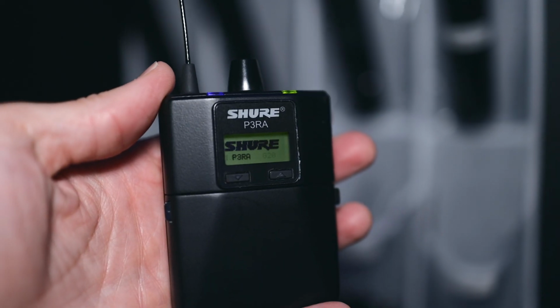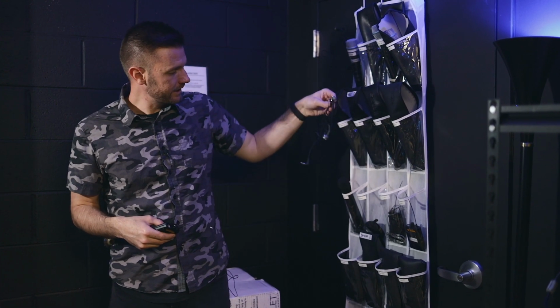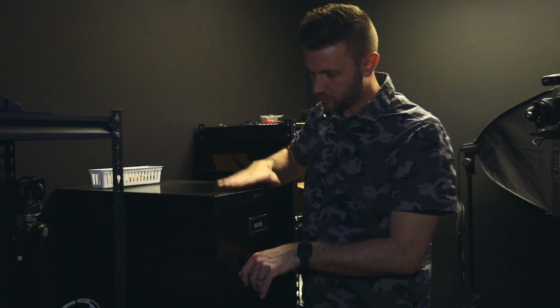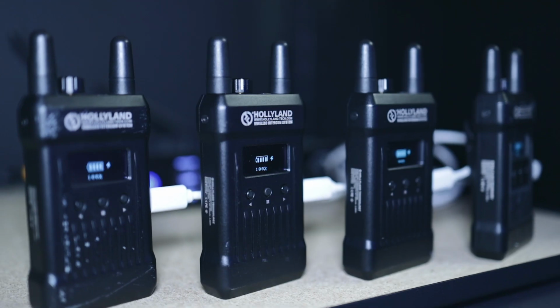This is the P3RA. I keep it right here with the extra set of in-ears ready to go, and then everybody else kind of does the same thing. This is where we keep our comm system headphones, and this is the unit for that.